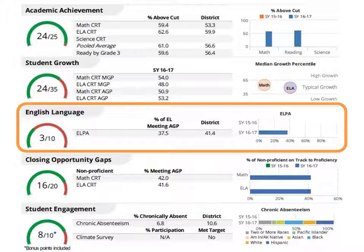This rate tells us that only 37.5% of their English learner population is on track to becoming proficient in the English language and exiting English learner services. At 37.5%, this school falls below the 50th percentile for statewide student performance on the English language proficiency assessment, thus earning only 3 out of 10 possible points.